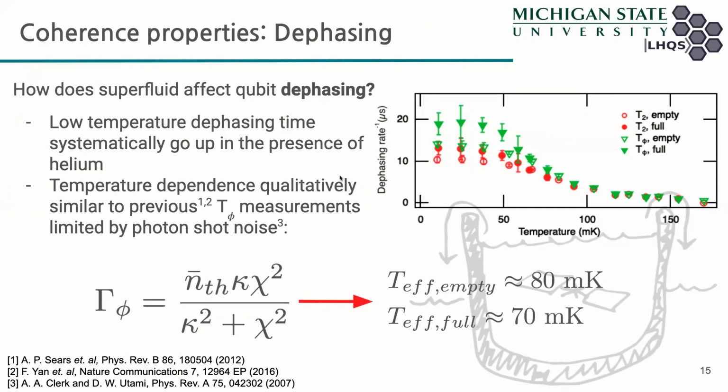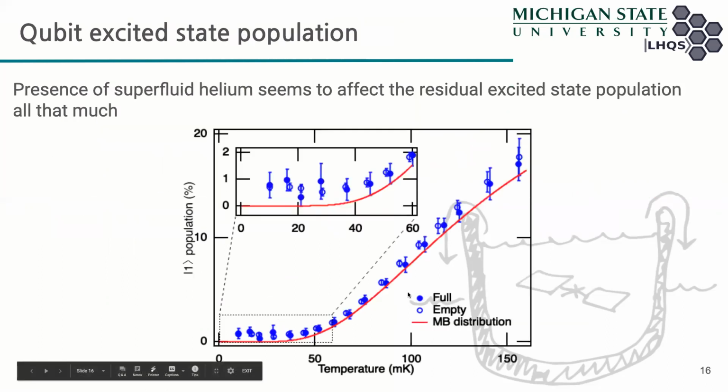If you take a dephasing rate and convert it to a thermal photon number using the known values of chi and kappa, the cavity line width and the dispersive shift, you can calculate the effective thermal temperature of the photon bath. We see that when the cavity is empty, we get an effective temperature of about 80 millikelvin, but when the cavity is full of superfluid helium, we get an effective temperature of about 70 millikelvin, which is kind of consistent with being able to cool down to around the 60 to 70 millikelvin range with the superfluid helium. And for completeness, we also measured the excited state population of the qubit, and we don't really see a change in that, but that's once again to be expected because even when the cavity is empty, we seem to be bottoming out around 40 to 50 millikelvin, which is roughly a little below what it seems that the superfluid is able to cool down to.